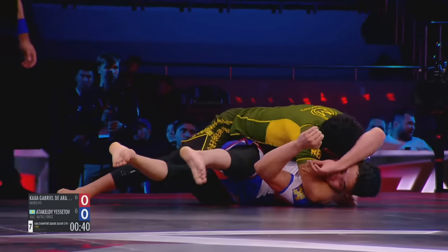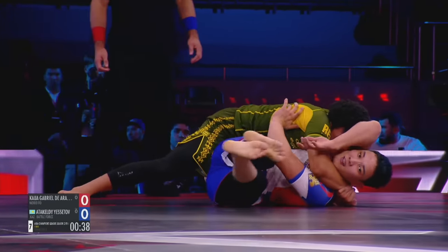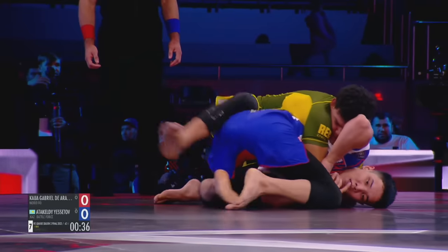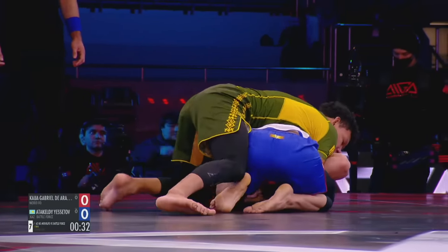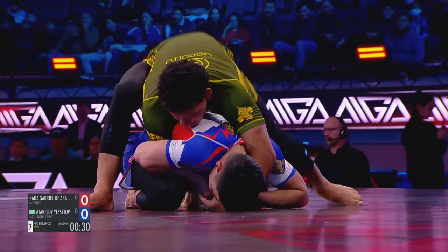Esetov testing the flexibility of Gabriel. Gabriel's going high. If he can resist, if he can kick that leg free, he's going to come straight out into a possible arm triangle or back take here.